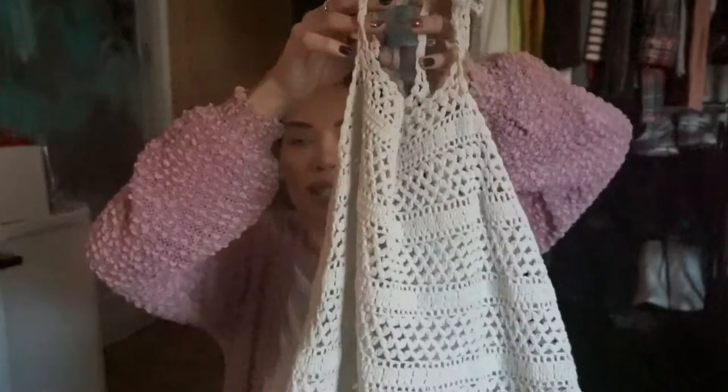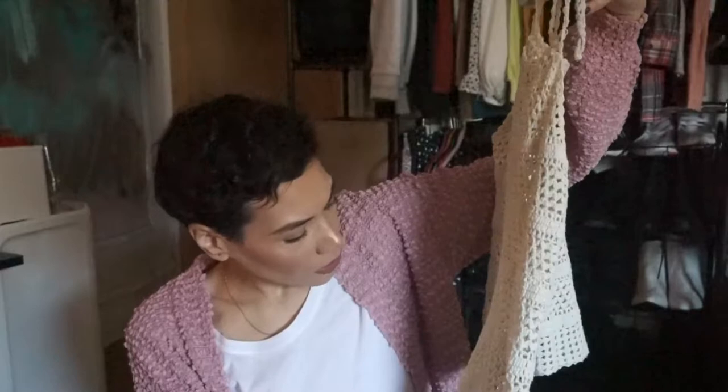So I got that. I got another crochet top that you can tie, and this one's like a little tank top. So this is what this one looks like. Again, super cute for the summer. Spring, summer. I can't wait to wear this. And it flares out really cute. So this was just a really, really adorable top that I'm so happy I found. And it was $3.99, so I paid $1.99 for this.